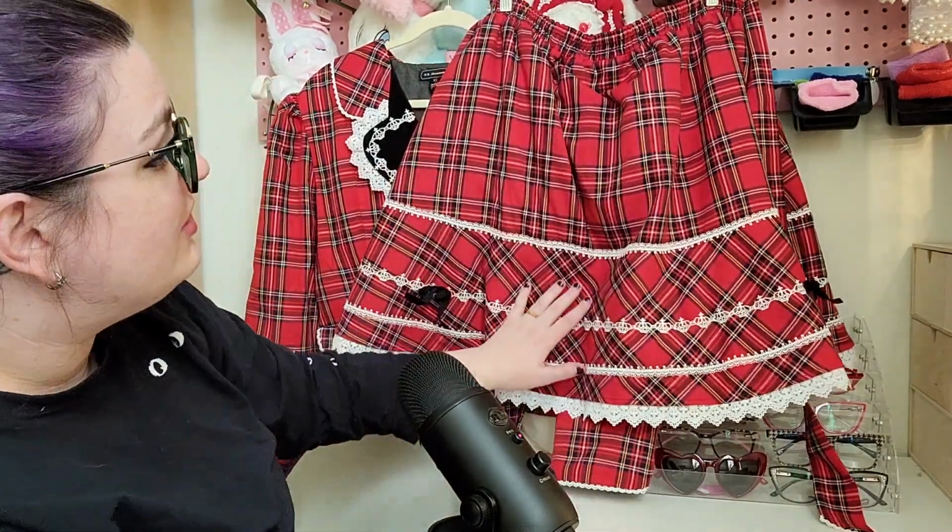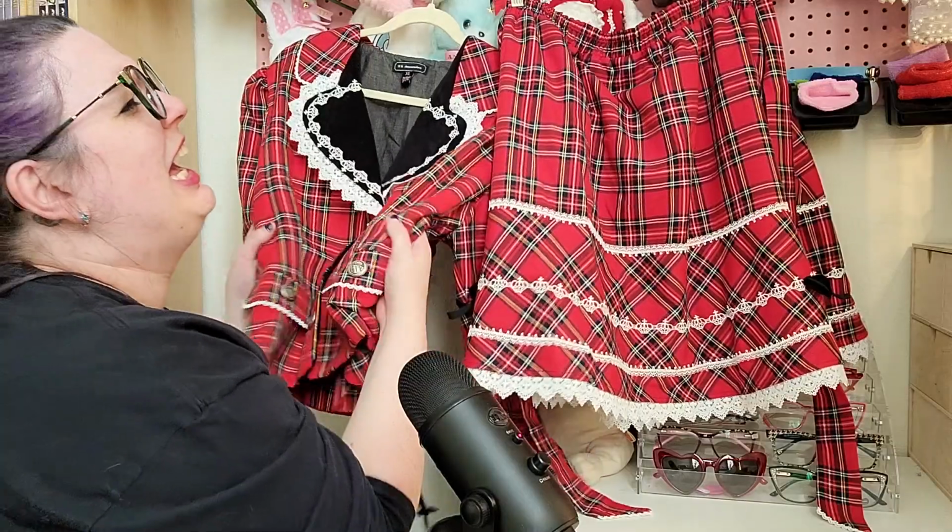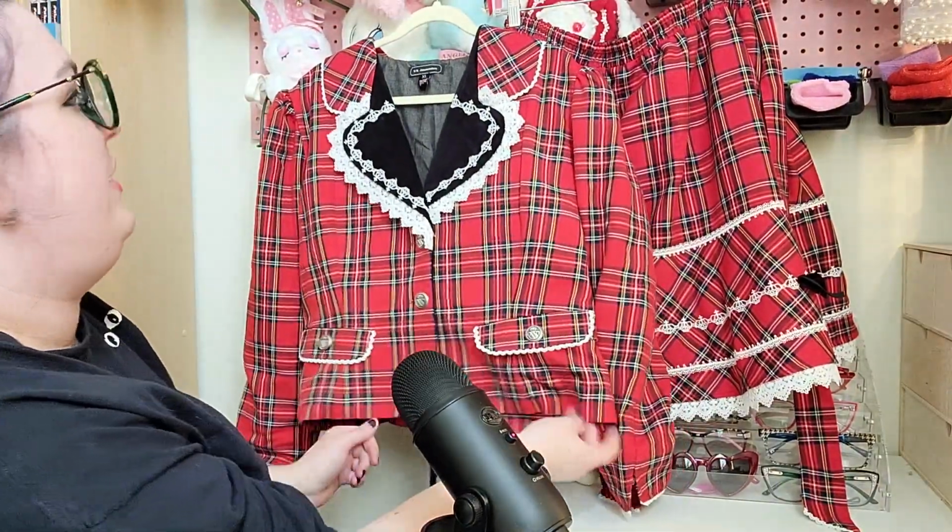So yeah, that is the skirt. It is so simple, it is so lovely, and I could see coordinating this in a ton of different ways, but we'll get to that a little bit later. First, we must go over this jacket. I love her. Where do I even begin with the jacket?